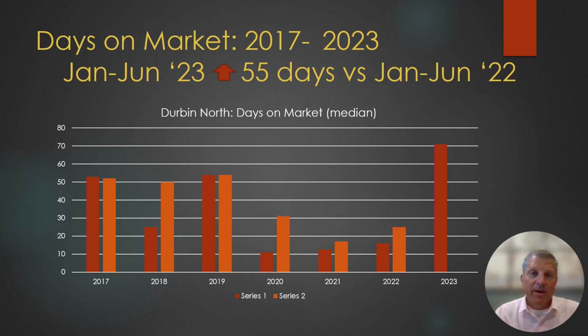Another common theme that you're probably hearing about real estate right now is that homes are sitting a bit longer on the market. I would say that's spotty. It depends a lot on the neighborhood and the house, et cetera. A lot of things go into that, but certainly the case in North for the homes that closed in the first half of the year. They had a median days on market of 71, which is a new high watermark in the 6.5 years I've been tracking. In fact, North had the longest days on market of all the neighborhoods in Durbin, just a heads up there.